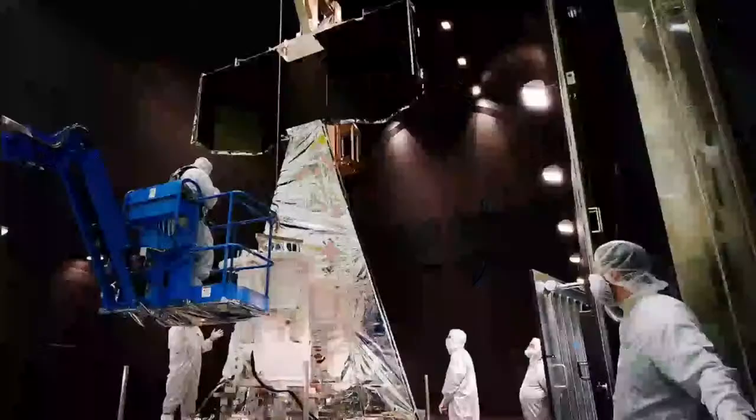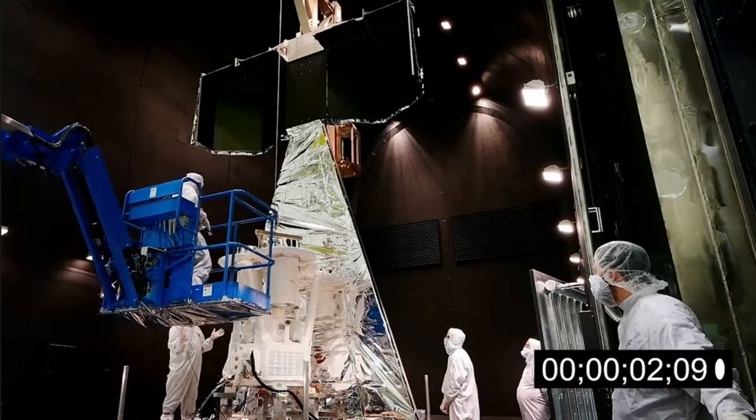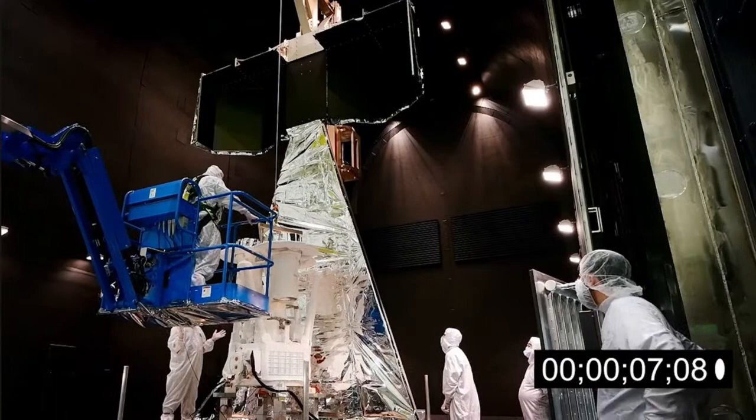And space is an interesting thermal environment. It can be very cold and it can be very hot. So we put the mirror modules through thermal testing to make sure that they'll work. And then the key is, after all of that environmental testing, we calibrate them again here at Marshall Space Flight Center to make sure that they work.